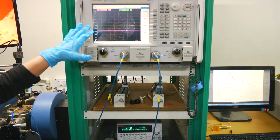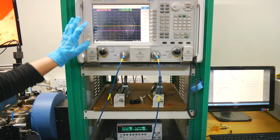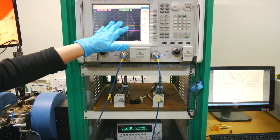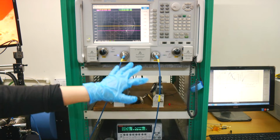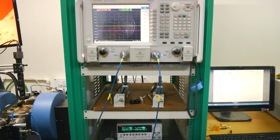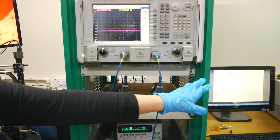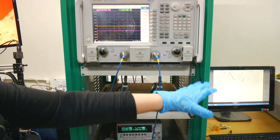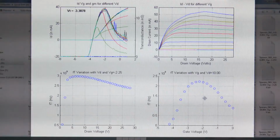Okay, so this is our PNA and this is the source meter. The source meter sends our DC signal to this PNA, and this PNA generates the RF signal and sends both of these signals through these two cables towards our device. And this PNA we control using that PC via MATLAB. So we send in a code that controls the output of the PNA.